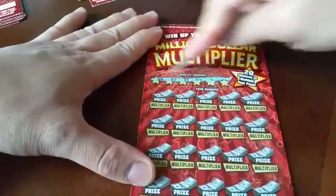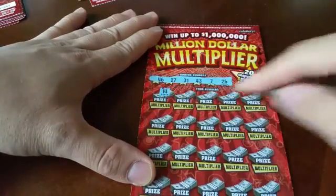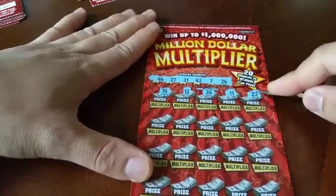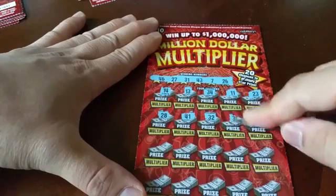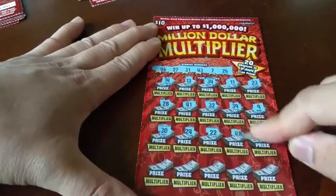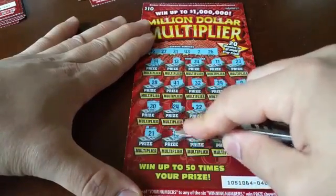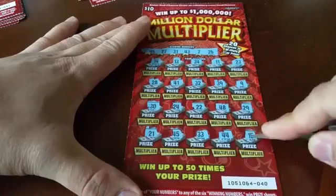Card 40. 14. 13. 34. 11. 23. 28. 41. 32. 39. 9. 30. 24. 22. 48. 29. 21. 45. 33. 44. And 15. 40 is a loss.